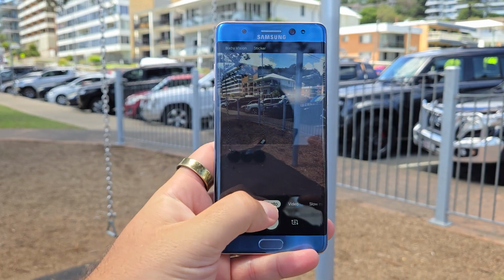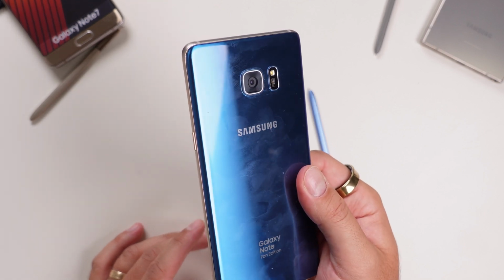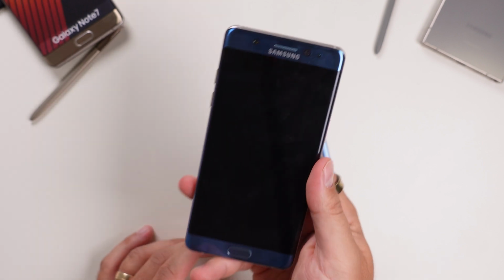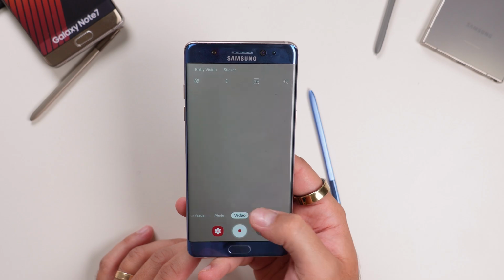In terms of cameras, or camera, the back of the phone rocked the same camera that the S7 and S7 Edge had, and later down the line, the S8, S8 Plus, and main camera of the Galaxy Note 8 all used this camera. It was Samsung's 12 megapixel dual pixel autofocus f1.7 aperture camera. And for its time, it was superb. I remember comparing this heavily to the iPhone's camera at the time, and that f1.7 aperture opened up low light opportunities that other phones just weren't able to utilize.